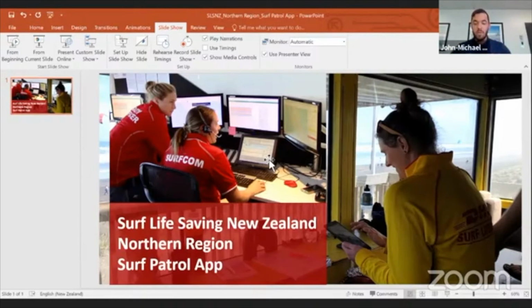But as I say, I think most clubs and all of the staff really see the benefit that the app brings. Surfcom staff really find it much more efficient for gathering information. So that's made a big difference there. It has really reduced our non-emergency radio traffic, and has also helped to save lives and prevent major SAR events from unfolding, because information that previously wasn't available is now live and just a click away.